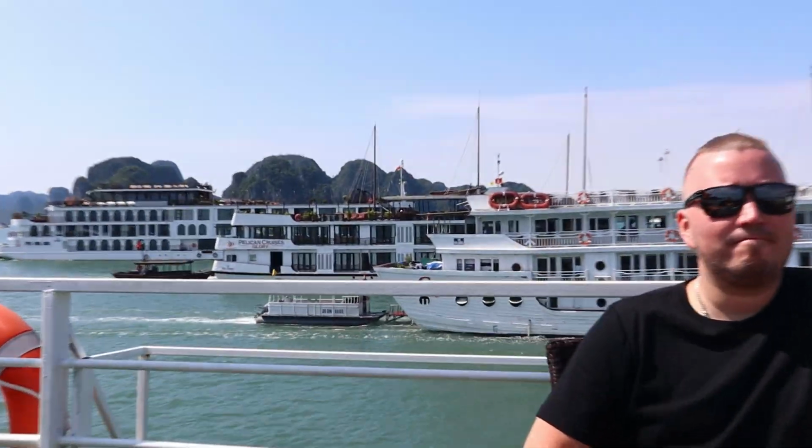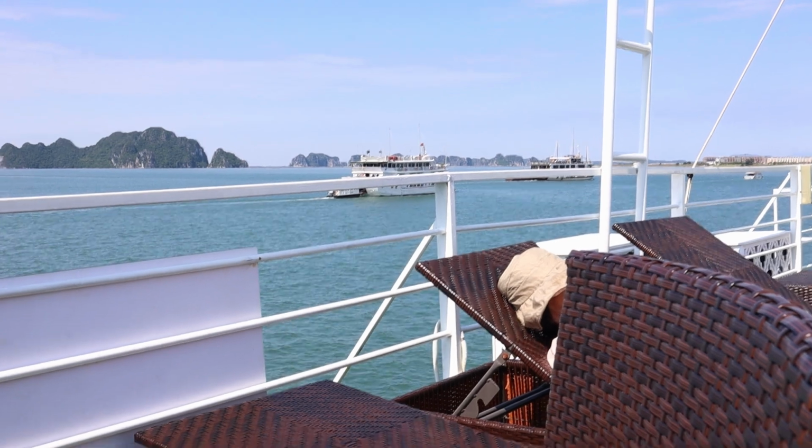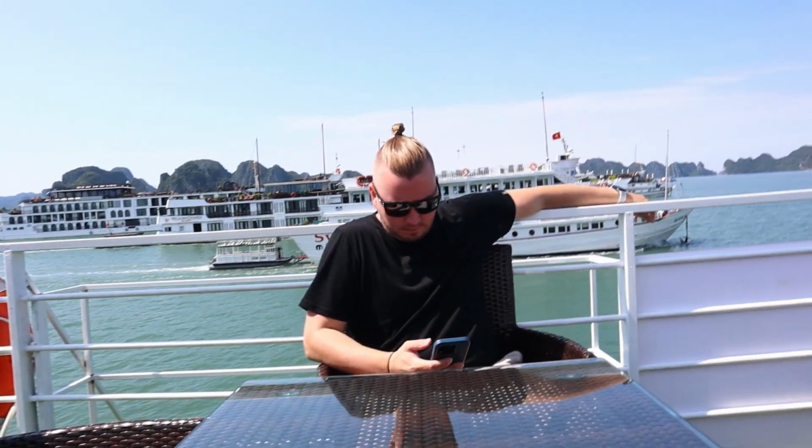Everybody's racing back to the harbor. All the cruises are going the same direction, back to Halong City, the Halong Harbor. Also, who will win? We will win, yeah.